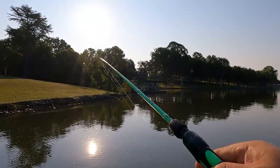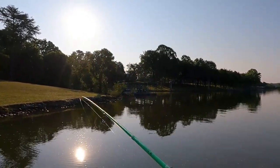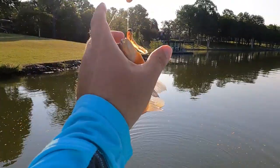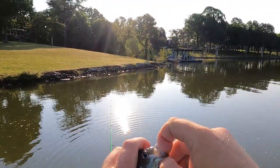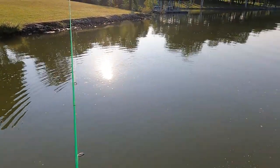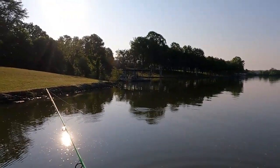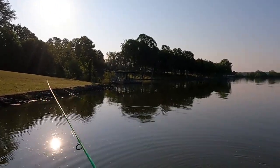There we go. I found a little nest of them here. Ooh, another good size one. Fighting good. Alrighty. Got a nice little pile of them here. Not too bad. It's three in a row from that same spot, so not quite as big, but still, nice one. Let's see if we can get one more before we get moved off that spot. Golly, hit it as it was going down. See that line tighten up?